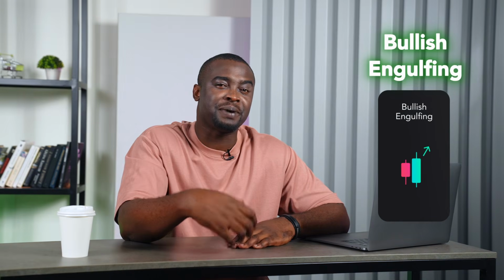The bullish engulfing pattern is a green candlestick that closes higher than the previous candle's opening after opening lower than the previous candle's close. One way to spot this pattern is when the green bullish candlestick completely engulfs or overshadows the previous smaller bearish candlestick.